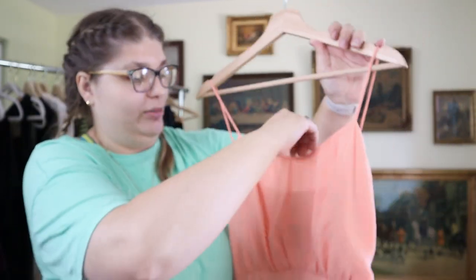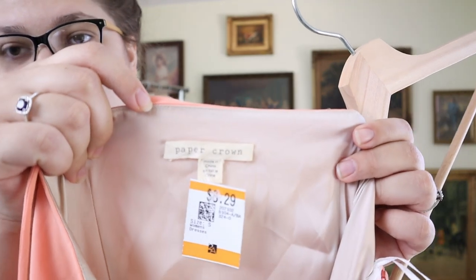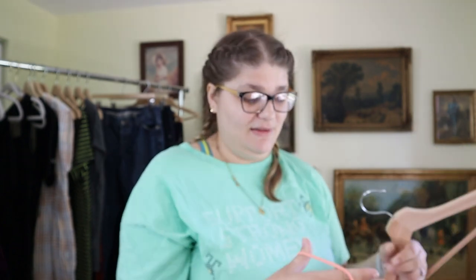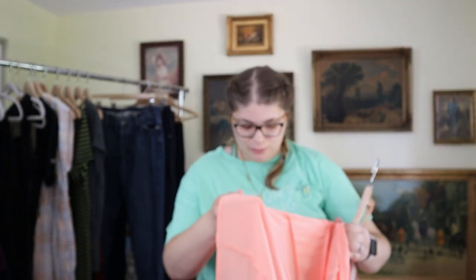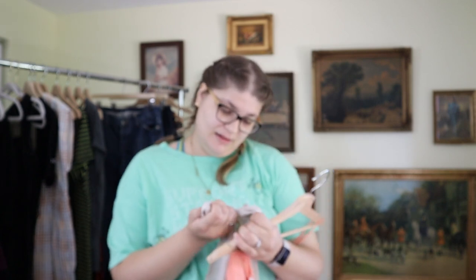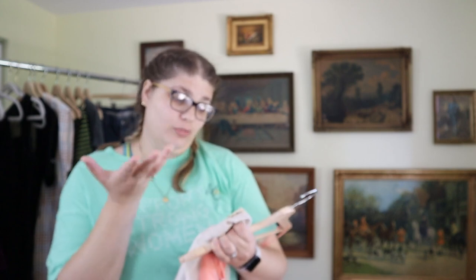It definitely is more orange in person, but this is from the brand Paper Crown, and at first glance, I really thought that this was just like a TJ Maxx, Marshall's brand, but I didn't realize that Paper Crown is actually an Anthropologie brand. So it's sold at Anthropologie, and this was $8.29, but it was half off, so I got it for $4, less even, when I had my discount on top of that, and it's just this really nice dress. So I'm hoping I can find a stock photo of it. That is my hope for everything these days. It has a slip underneath, and it says on here it's in a size 2. It's 100% polyester, and it was imported for Anthropologie.